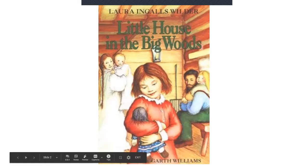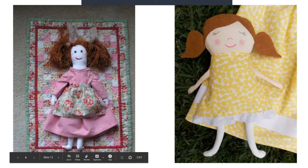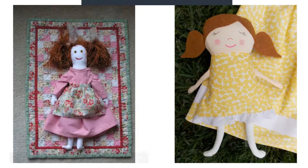Now let's look at some other rag dolls. As you can see, the rag dolls in this picture were made of scraps of fabric. It didn't take a lot of fabric to make them. And they have yarn or felt hair. And as you can see, their faces were either sewn or drawn on.